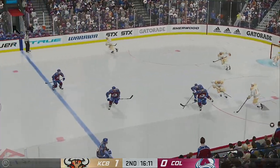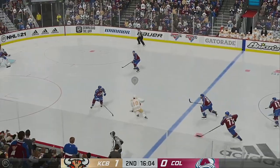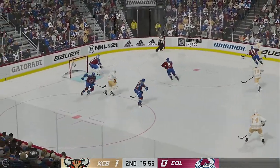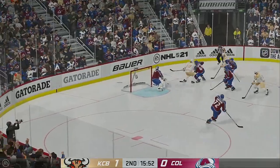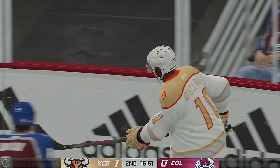The Bulls have it now. Duclair's gaining momentum. Rips it and rips it. Oh, just wide. Didn't miss that by much. He got lots on it. Tried to pick his spot, but that goes off the side of the net.